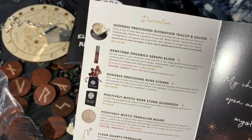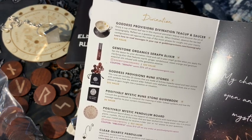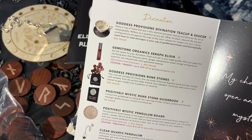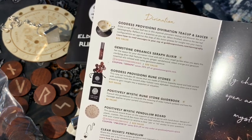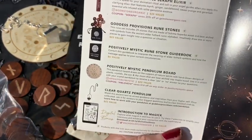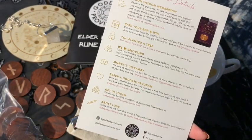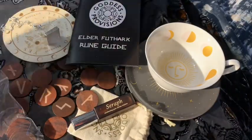So you got your beautiful teacup and saucer, your beautiful Gemstone Organics elixir, your rune stones, your positive mystic runestone guidebook, your mystic pendulum board, your clear quartz pendulum, which is out of this world gorgeous, your introduction to magic. You get lots of digital bonuses, which are really nice, and then a lot of other information off the back that helps provide more information about the company as well.